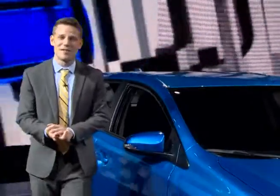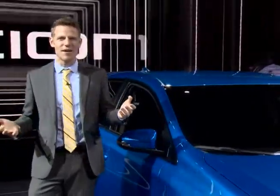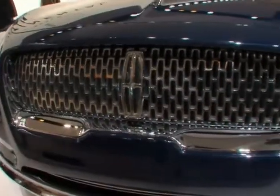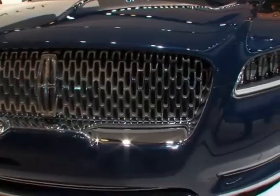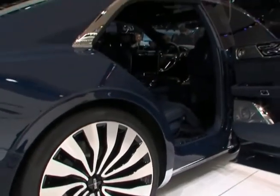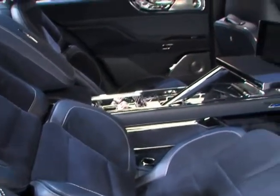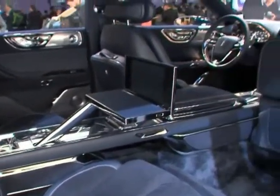I think one of the really cool things that we saw here is the Lincoln Continental. Lincoln's one of those brands that you root for, but they really haven't found their footing. I think with the Continental concept, they have found their footing. It's got this exterior that has gravitas, 21-inch wheels, a big vertical grille. It just looks substantial and classy, but when you go inside, it's fantastic.